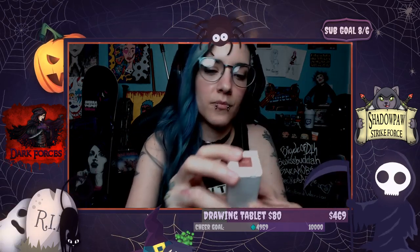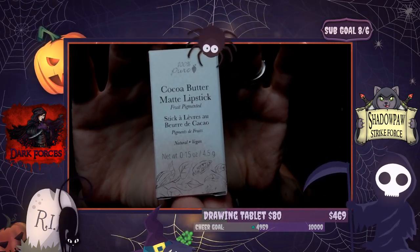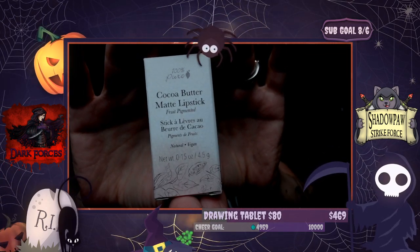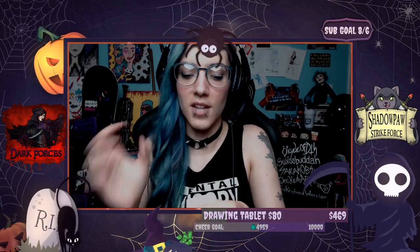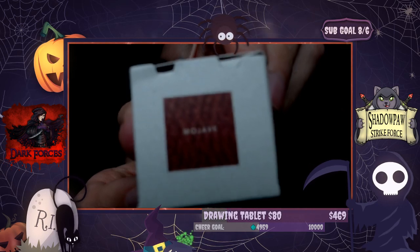Item number one. Cocoa Butter Matte Lipstick. Fruit pigmented. And it is from 100% Pure. I actually know this brand. I used to get stuff from that brand. But they don't have a physical store. They have a physical store in California, but not here where I'm at. So I have to order online. And it is amazing. I really like this product. It's natural and vegan. And it's made of fruits and other amazing natural ingredients. And this is color Mojave. So this is the color right there.